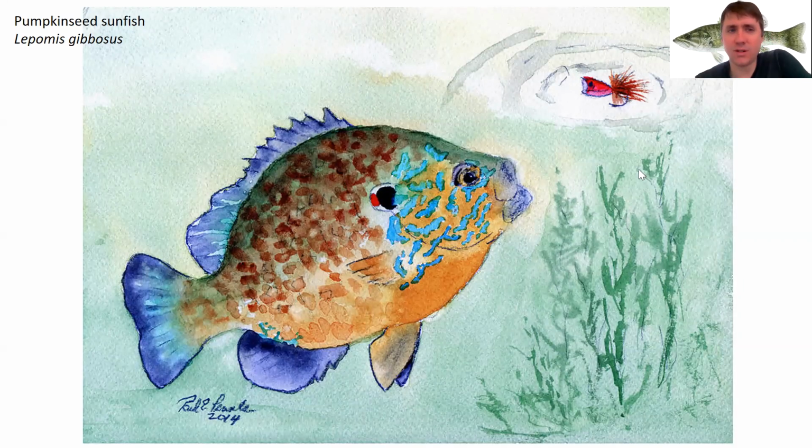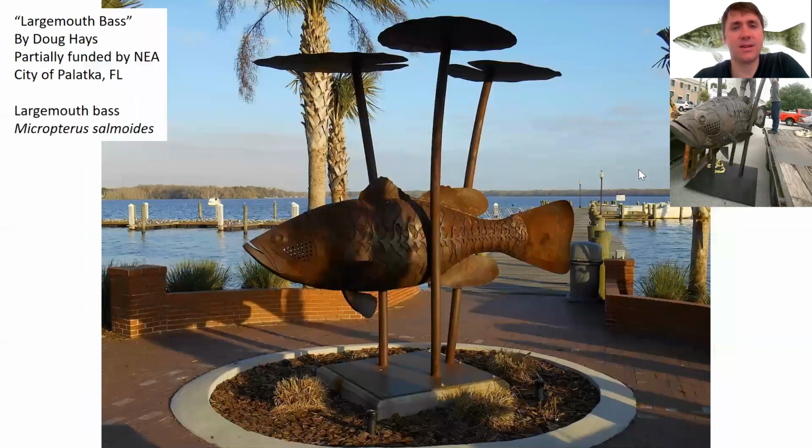Here's just a simple watercolor of a pumpkin seed sunfish. We're looking at sunfish art at this point. I'm a sucker for watercolors personally. This is actually a pumpkin seed about to strike a fishing lure. This is actually a sculpture of a largemouth bass put in by the city of Palatka, Florida. Really into bass in Florida, bass and bass fishing in Florida. So they have sculptures for bass down there.